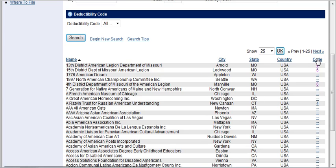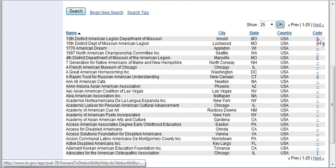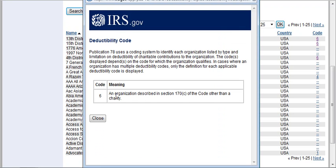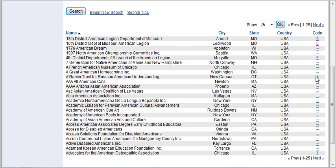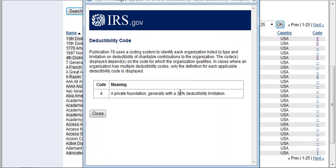And if you look out here to the far right, you can see these codes here. These codes actually give you a little more detail about the organization. If I click on one, it'll pop up and give you a brief bit of information. Code 6 means an organization described in Section 170(c) of the code other than a charity. And let's take a look at another code. We'll look at code 4 here for this one. And code 4 is a private foundation, generally with a 30% deductibility limitation. And typically the codes will give you the deductibility limitation of the particular organization.